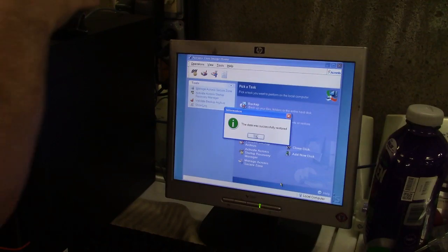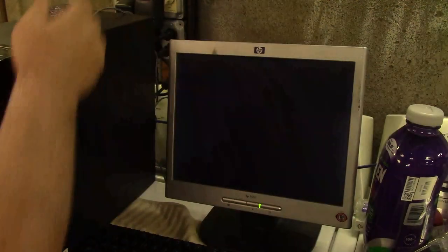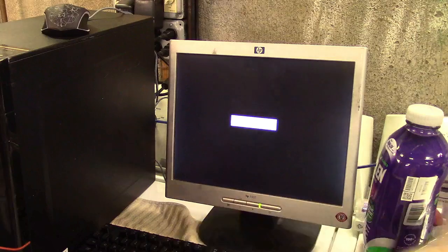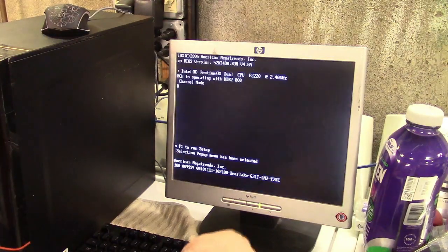There you go. Data successfully restored. Close that. Will prompt a reboot. Take out the Tocadiscos. We're just going to hit the boot menu. I'll worry about the rest when this goes into service.